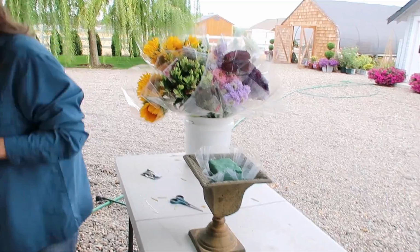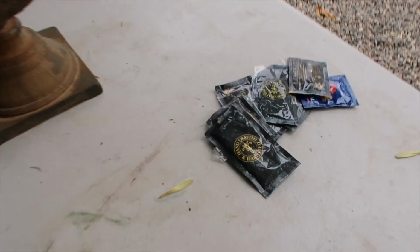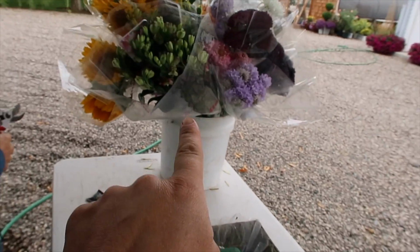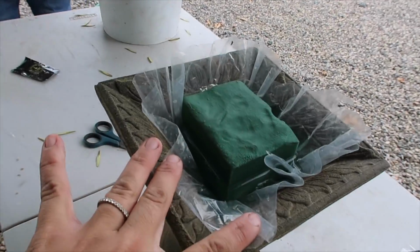And we can use another frog, like willow branches. We can take the leaves off and curl them up inside a vase as a frog. We also add in some, what is this called? Flower preservative or something like that. These usually come with each individual bundle of flowers. I just happen to have some left over, so there is some already added to the water.